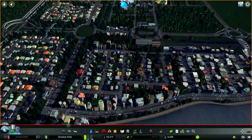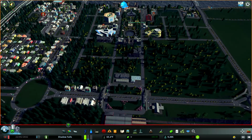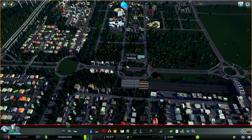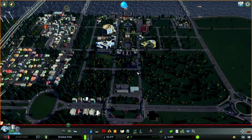I still have 0 demand for industrial or offices at all. I've had 0 on that because, once again, I did click on schools immediately, and anyway, that kind of messed me up. But what I wanted to do was have a downtown that was not going to be choked with traffic.